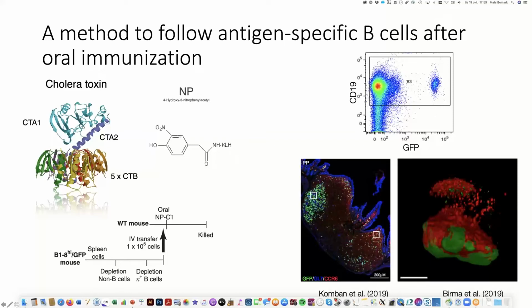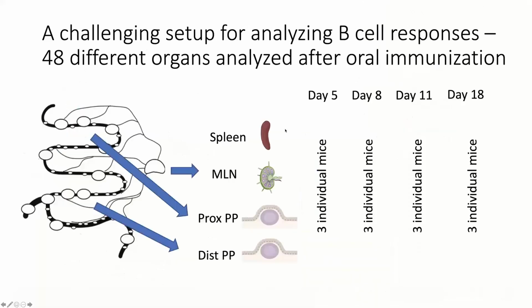We have used this system extensively before and looked for antigen-specific cells within the Peyer's patches, where we can see them primarily in the germinal centers, but also to some extent up in the subepithelial dome. And here, in collaboration with Ziv Shulman at the Weizmann Institute and Adi Biram, a very talented PhD student of his, we can now see the antigen-specific cells. This is a bit counterintuitively labeled red here, but you can see the antigen-specific cells up in the subepithelial dome, as well as in the germinal centers, as well as cells traveling between the 2 compartments of the Peyer's patch.